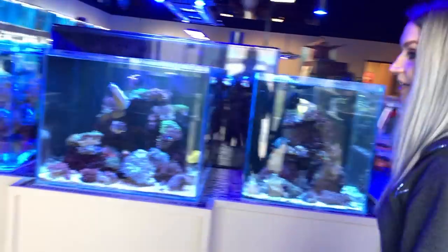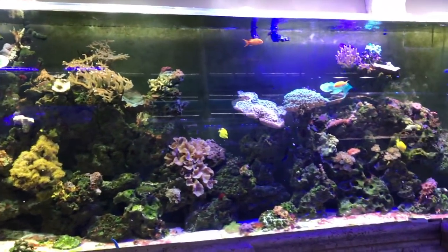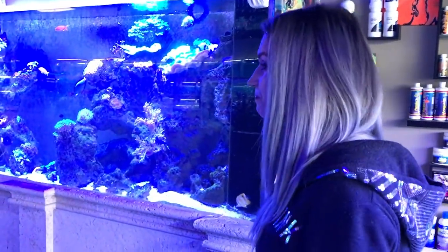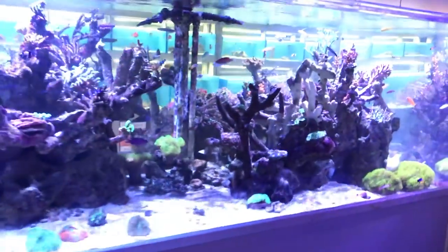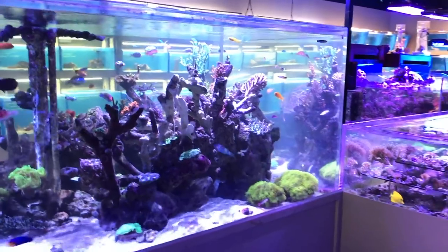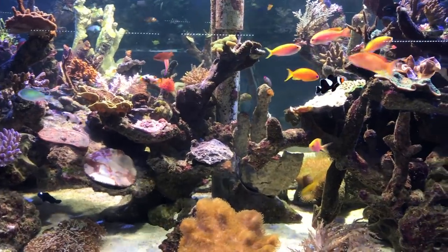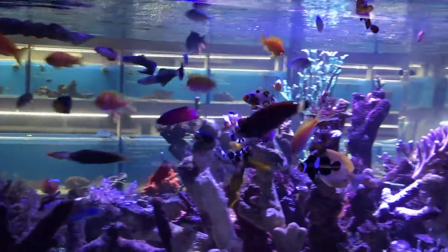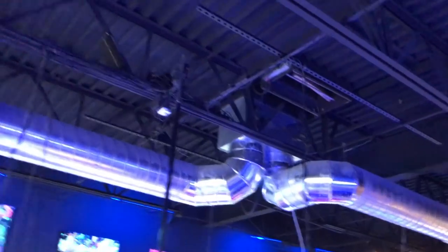I love this set. This is nice. And then when you come over here, you have the 1200 along the wall. That's 1200 gallons intake, and if you include the sumps, it's 1500 gallons. That's our big beauty. And then we have my 700 gallon SPS dominant reef. This just turned a year old, and it's roughly a little over 1,000 gallons combined, because this water is also this and this. Everything is very stable, with various lighting features so people can see different corals under different types of lighting.